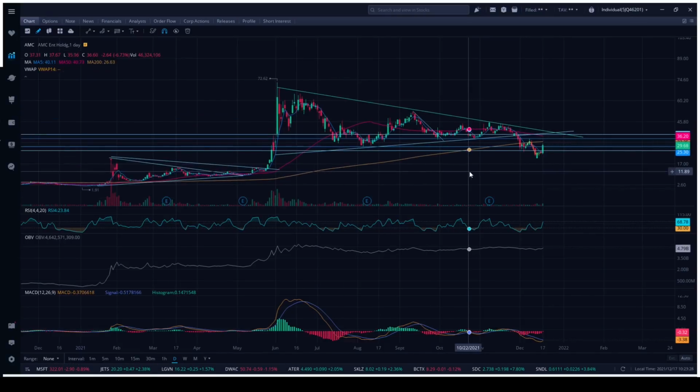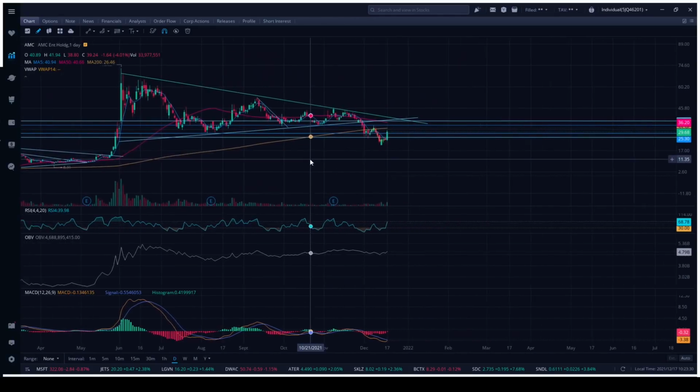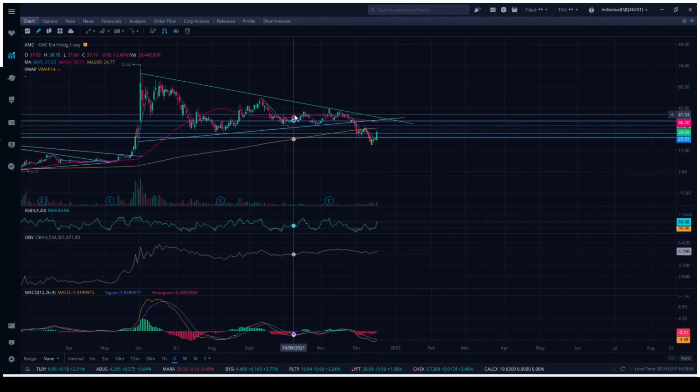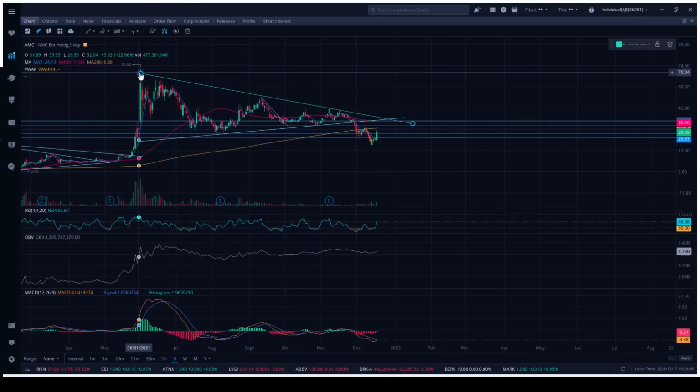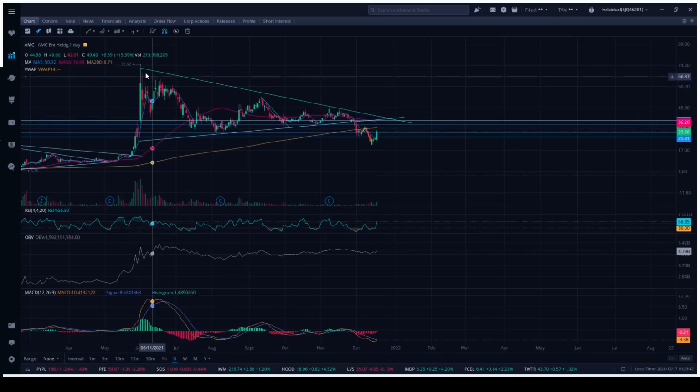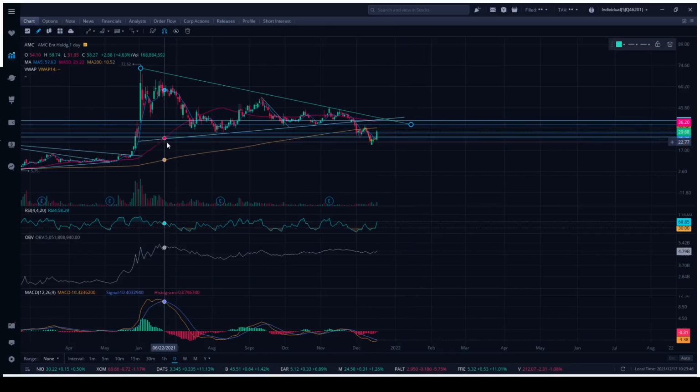So, recap on what AMC's done very recently. AMC sold off and broke through this wedge that it had formed after it moved up to its largest peak at $72.62. It's been in a falling wedge ever since, and not looking too great as of recent.